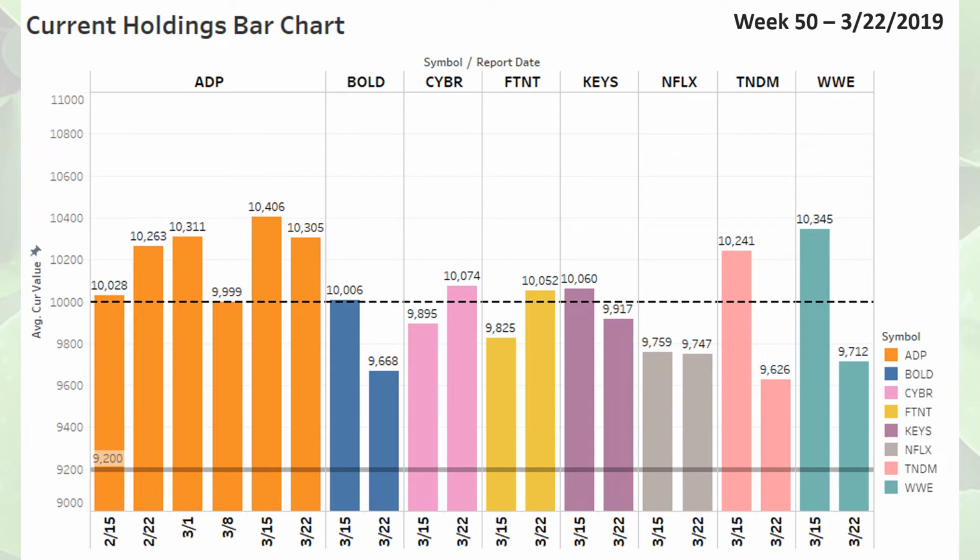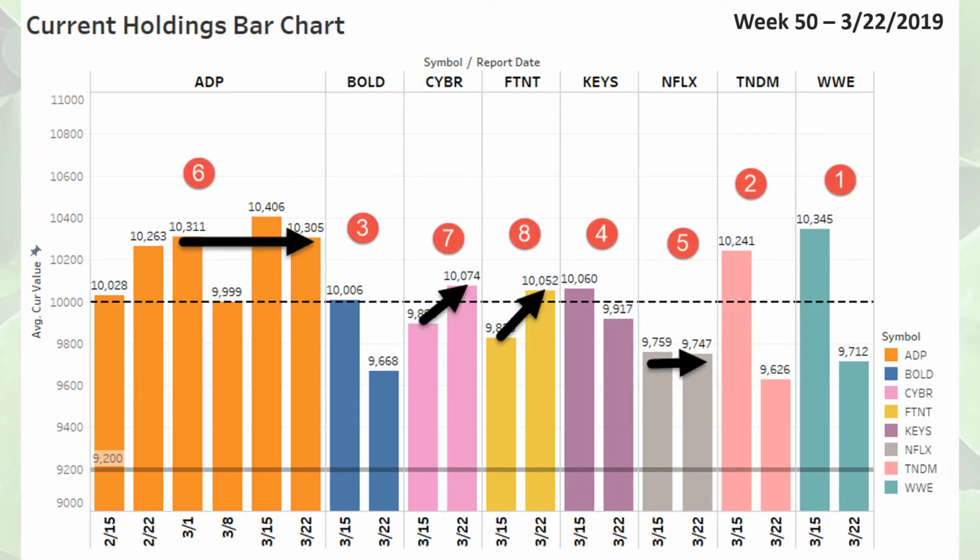Here are my 8 holdings that I've held for more than a week, and I've put them in order from the weakest to the strongest. So the 2 strongest ones have those up arrows, number 7 and 8. Number 5 and 6 are basically going sideways, and all the other ones are down. I'm going to review these in the order of weakest to strongest.